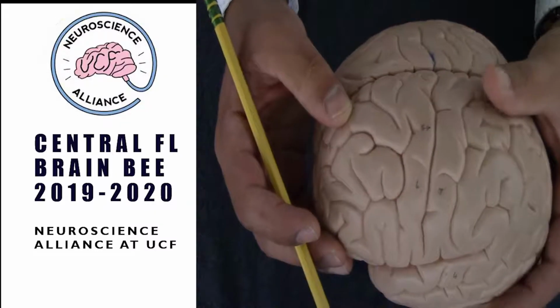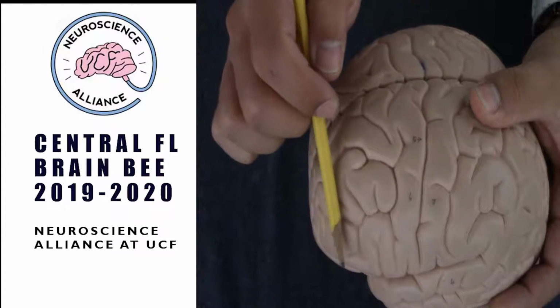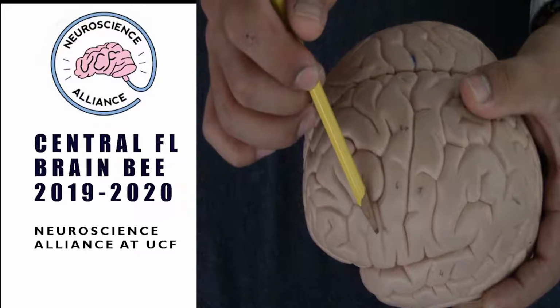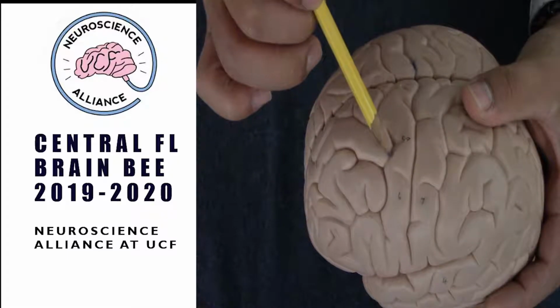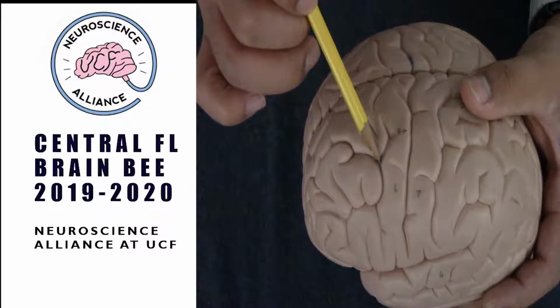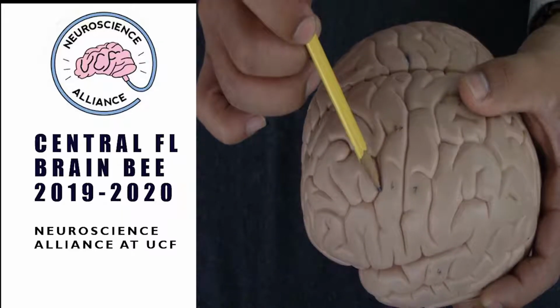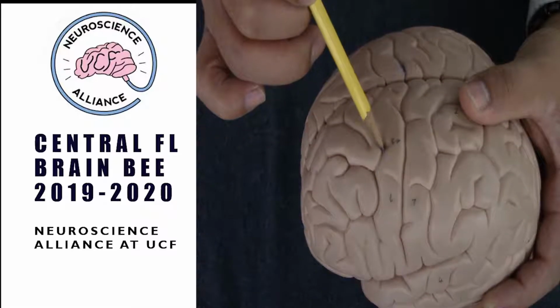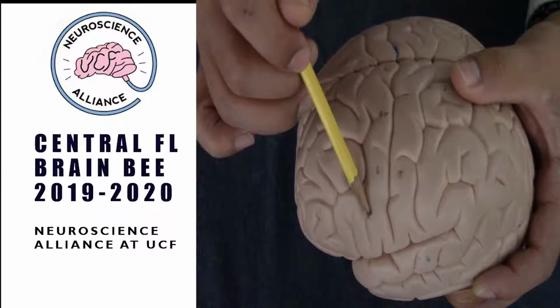Okay, now moving more posteriorly, this is still the frontal lobe. This sulcus is a little bit different than the other ones. This one's running a little bit more longitudinally, not as transversely. So this is the precentral sulcus, and I'll get to why that's important in just a little bit. So this is the precentral sulcus.